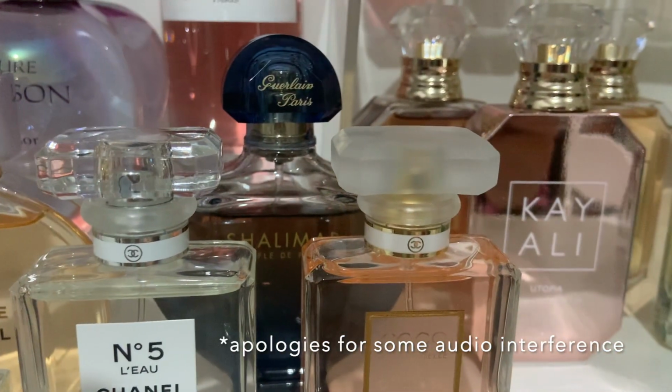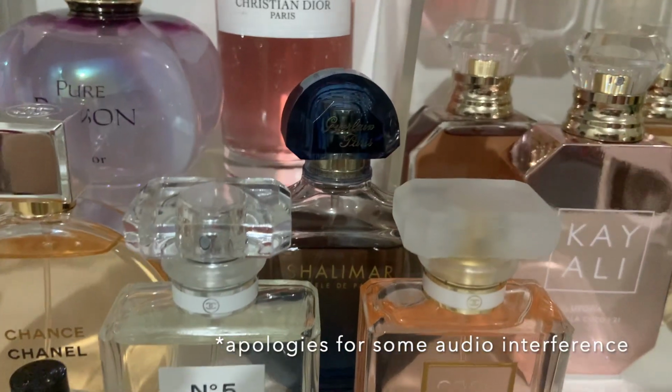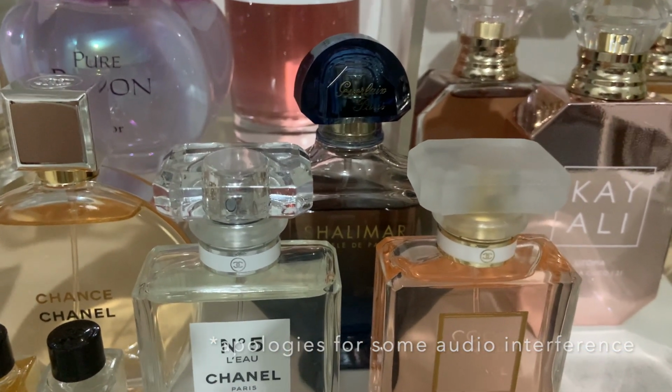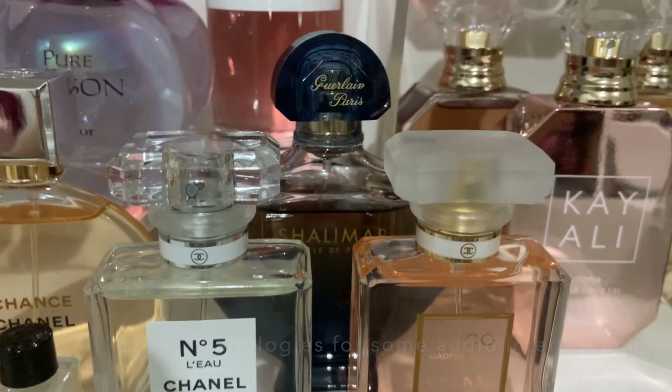And then my only bottle of Shalimar, so this is called Souffle de Parfum. This is basically your citrus vanilla perfume, very chic, still retaining its freshness, has that Shalimar powderiness somewhere in the DNA of this fragrance. Really enjoyed wearing this, highly recommend.